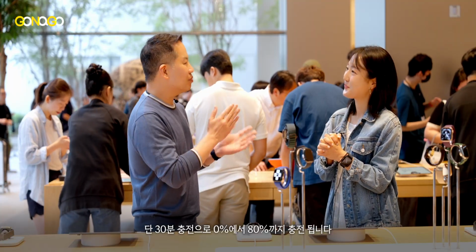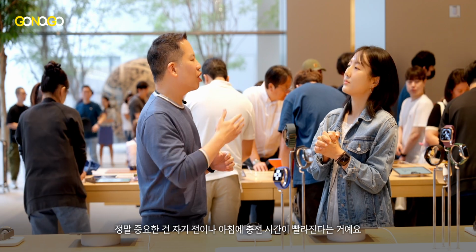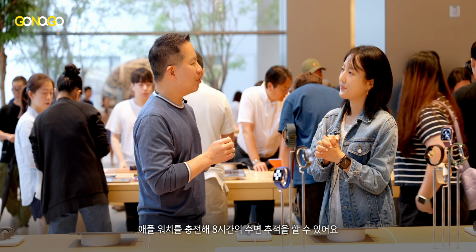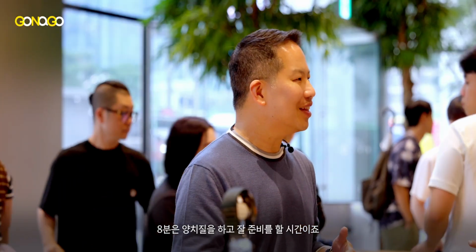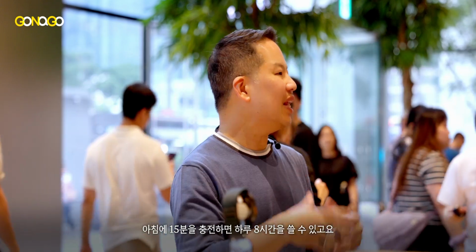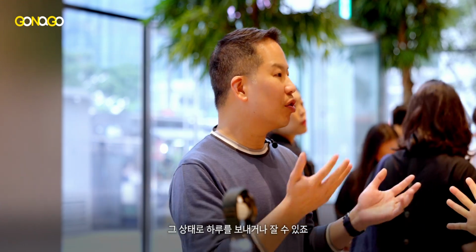One of the great things about Series 10 this year is the improved charging time. In just 30 minutes, you can charge from 0 to 80%. But what's really more important is those quick times that you might charge before bed or in the morning. With just 8 minutes, you can charge your Apple Watch to get 8 hours of sleep tracking. So 8 minutes could be just the time you brush your teeth and get ready for bed. Or in the morning, 15 minutes gets you 8 hours of your work day. That fast charging really lets people quickly top up and then go about their day or go to sleep with it.